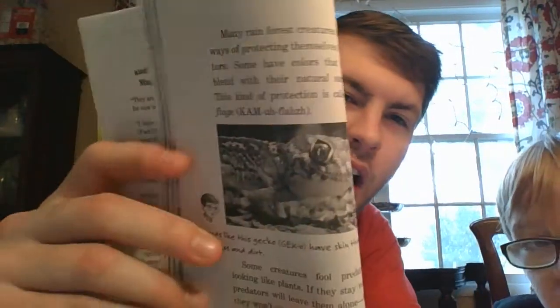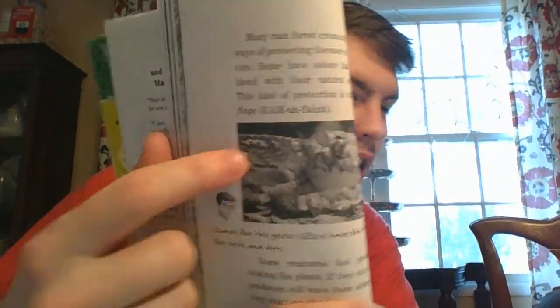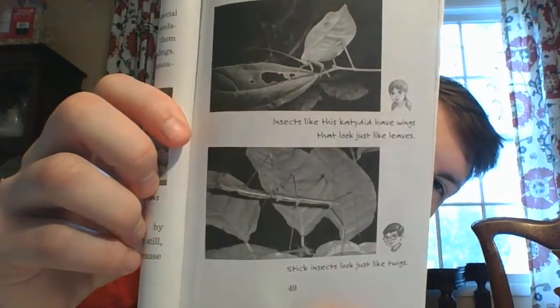Lizards like this gecko have skin that looks like rocks and dirt. So they gave us a little photograph here of our lizard, our gecko, and it looks like rocks and dirt. Some creatures fool predators by looking like plants. If they stay very still, predators will leave them alone because they won't see them. Insects like this katydid have wings that look just like leaves. And stick insects look just like twigs. Those captions are telling us about the photographs.